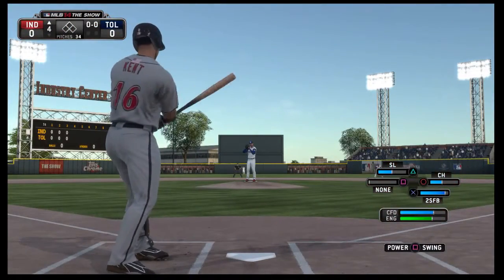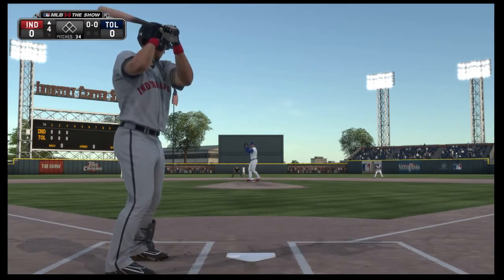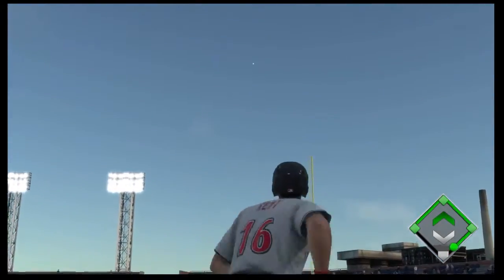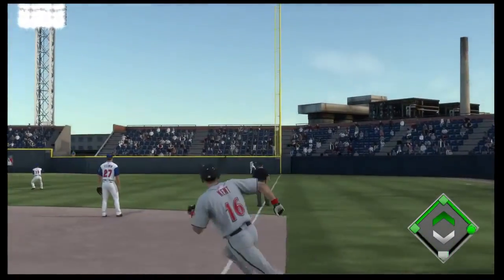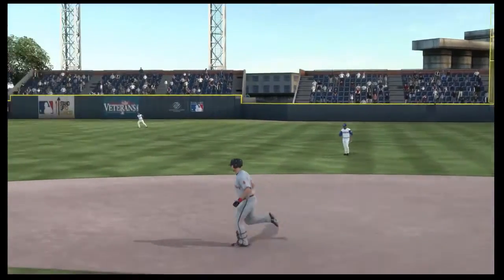Clark Kent will stand in now to get us going here in the fourth. Right fielder, Clark Kent. Goes the other way with a fastball and sends it deep down the right field line. And a scaling attempt at the wall, but it'll be in vain because this ball is gone.